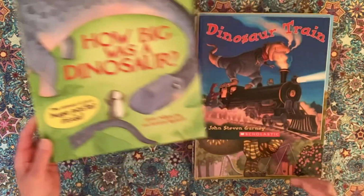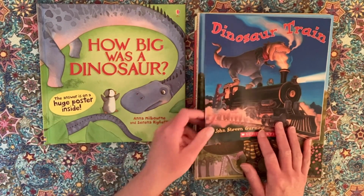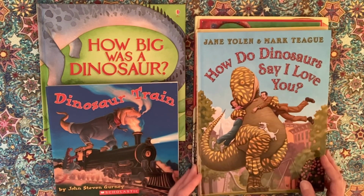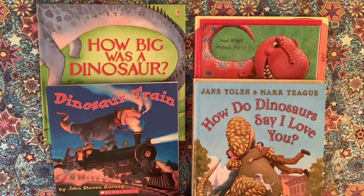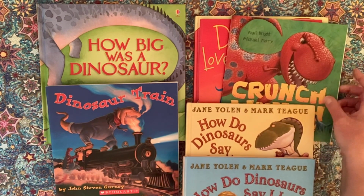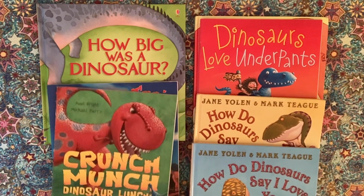So hopefully many of you enjoyed this week's books, the books for week 27, and it looks like the next week will be board books. So that's what we'll be doing for next week.